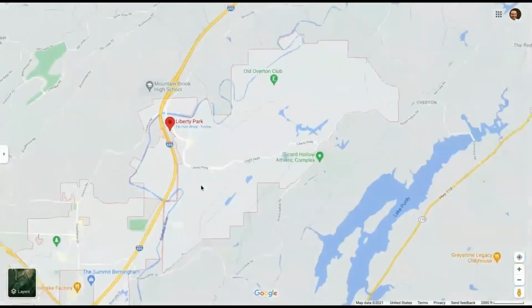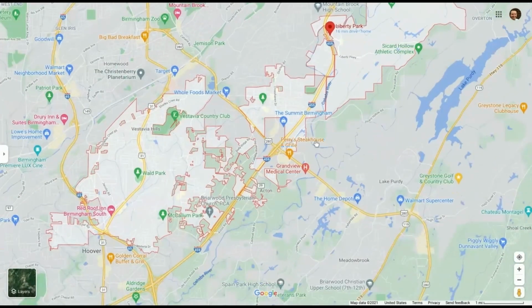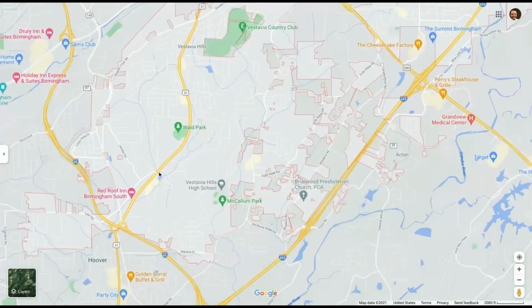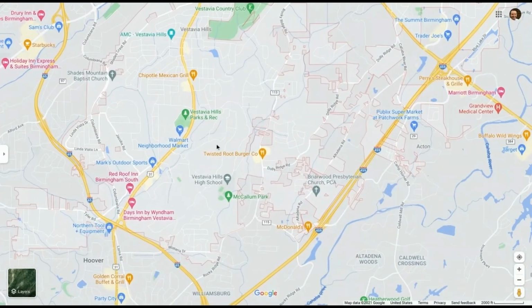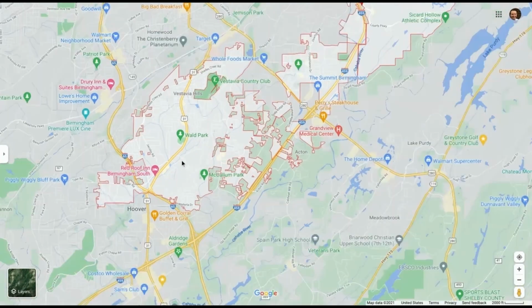So that's kind of what you get if you move to Vestavia. You've got Liberty Park out here, with houses from 350 up above $1 million. Some great shopping right here in the middle of it. And then you have outdoor opportunities, and some of the older homes in the old part of actual Vestavia.